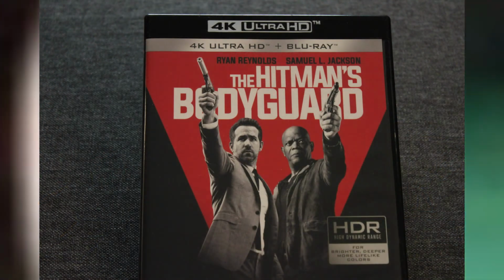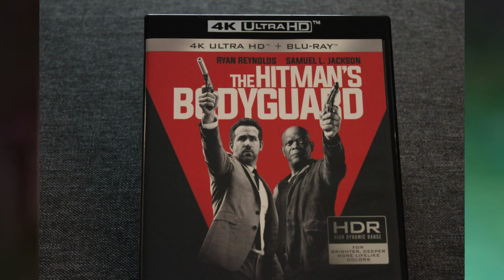And then we have The Hitman's Bodyguard. Okay, this is a fun action movie, and Ryan Reynolds and Samuel L. Jackson work very well with each other, and it's a fun movie. I recommend it.